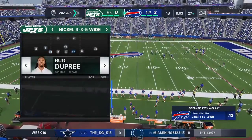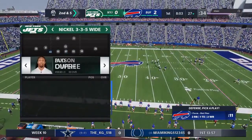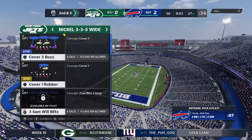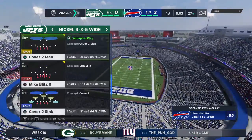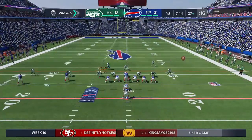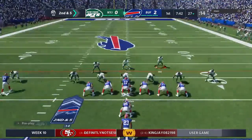This running game is so important for them, and they know that. It helped lead them to a victory last week when he was over 100 yards. Let's face it, it's their identity, and that's what they want to play to. They want to be that team that runs the ball really well each and every week, and right now we're seeing a pretty good pattern of that happening.